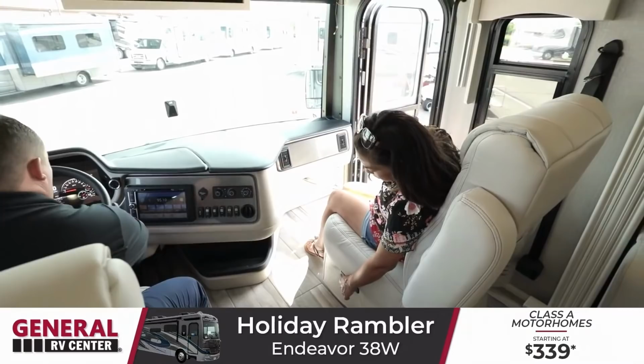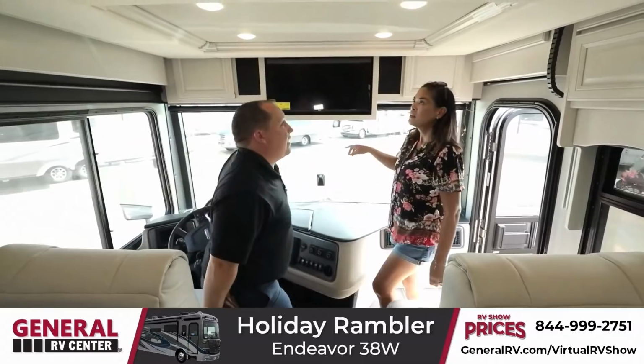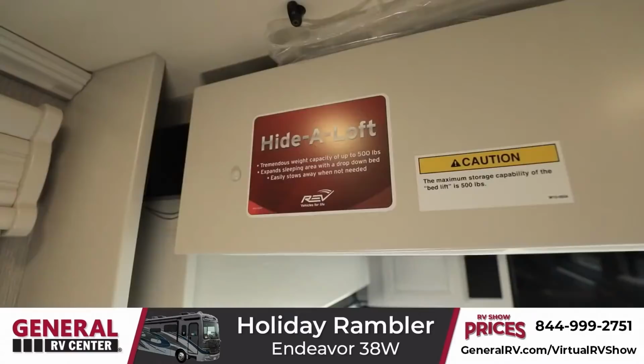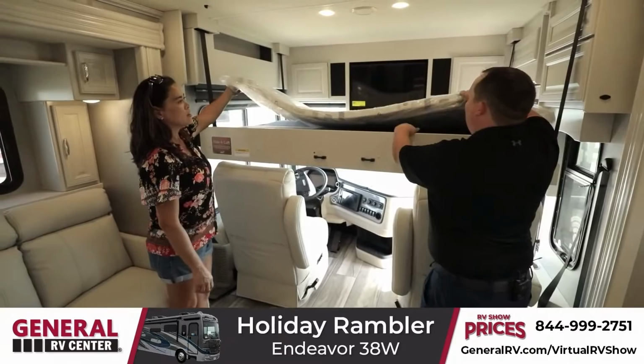We do have an LG TV above, and now the diesel pushers started adding this bunk over the cab. Let's see what that looks like when it's all the way down. Now the max weight on this, I believe, is 500 pounds. It sure is. Yes, it is. They call this the Hide Aloft. This is nice. Very nice. Thin mattress, but there are springs underneath this, so it is pretty comfortable.